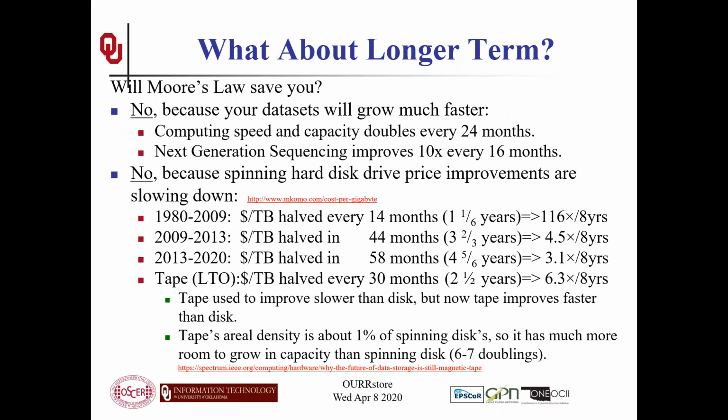Now from 2009 to 2013, that went from, instead of every 14 months you'd cut the price of a terabyte in half, to every 44 months, not quite 4 years, which meant that over an 8-year period you only improved by a factor of 4.5 in price per terabyte. Now, and this is for the last 7 years, the improvement is every 5 years, every 58 months, which means that over an 8-year period, you're only improving by a factor of 3 in the cost per terabyte.